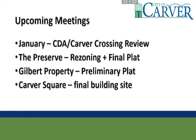The preserve, again, I'm not sure when that one's going to come up, but I think it will. It will be rezoning and final plat. Gilbert property, I think that will hit maybe the March Planning Commission meeting. And then Carver Square, which is where Carver Dental, Children of Tomorrow, and the chiropractor are right now. The final building pad has been sold to a new owner.